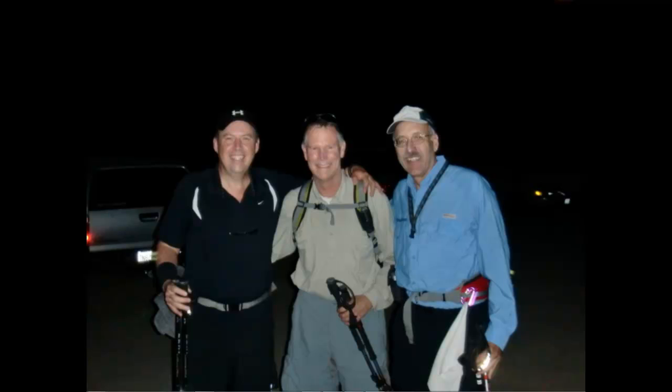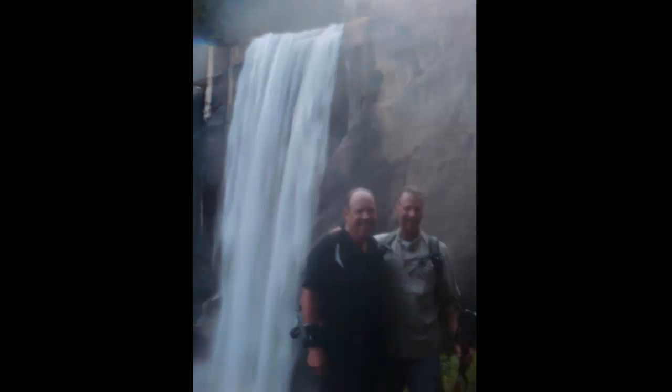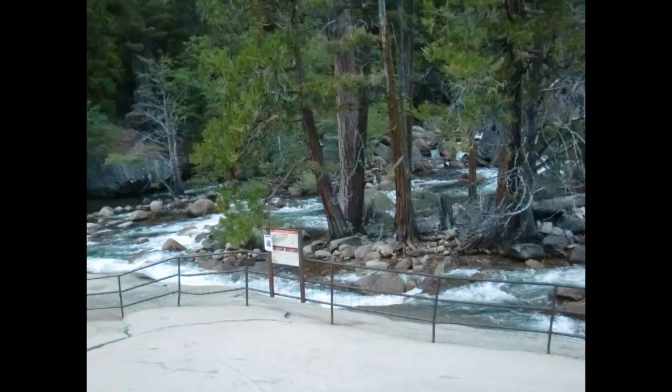About ready to go up to Half Dome at 5:30 in the morning on Thursday, August 25th. Ready for a big adventure. Made it to the first leg, a little hazy photo, but Vernal Falls. And we still have pretty big smiles, and we're heading up.